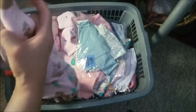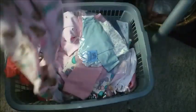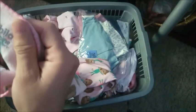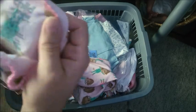Oh, this is Carly's winter. I love her in this. Carly's in the living room right now. And it fits her well. So this is a size, Child of Mine, 5T.